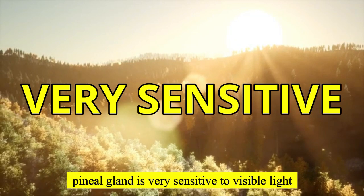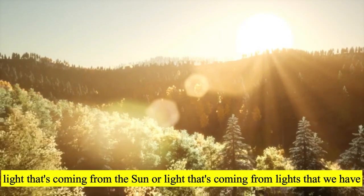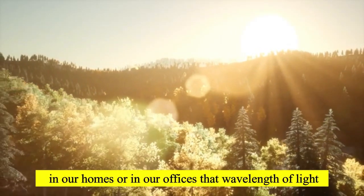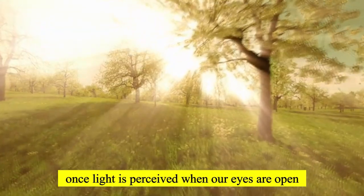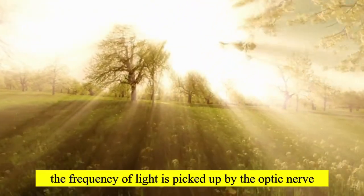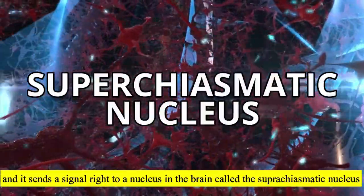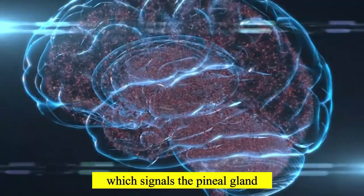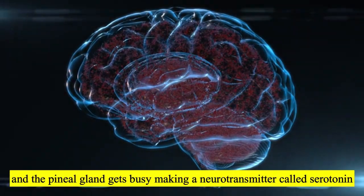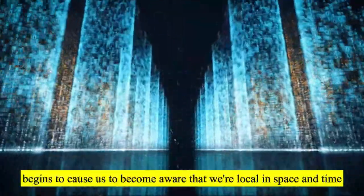Pineal gland is very sensitive to visible light. Light that's coming from the sun or light that's coming from lights that we have in our homes or in our offices. That wavelength of light. Once light is perceived when our eyes are open, the frequency of light is picked up by the optic nerve, and it sends a signal right to a nucleus in the brain called the suprachiasmatic nucleus. That nucleus signals the sympathetic nervous system, which signals the pineal gland, and the pineal gland gets busy making a neurotransmitter called serotonin.